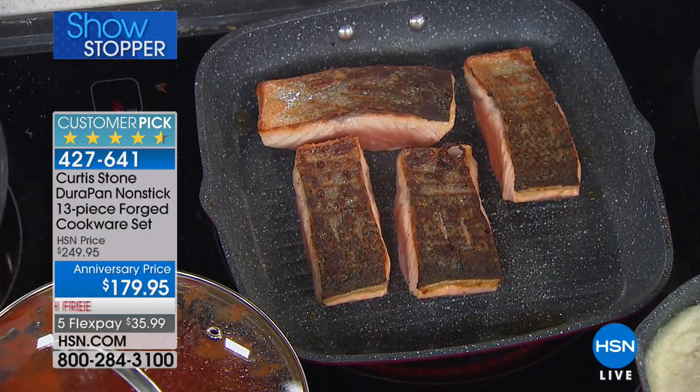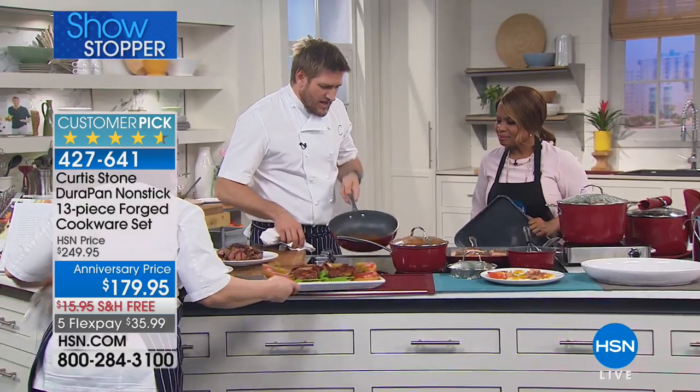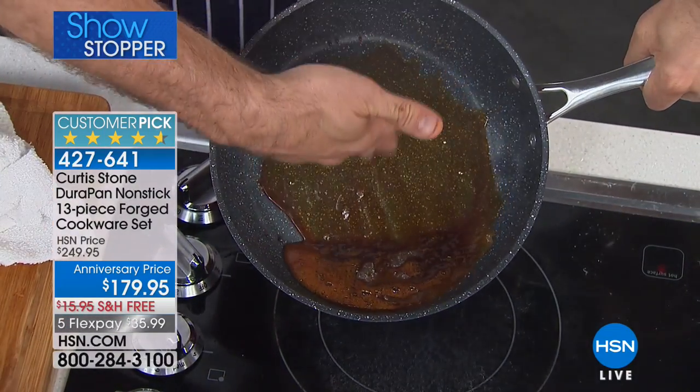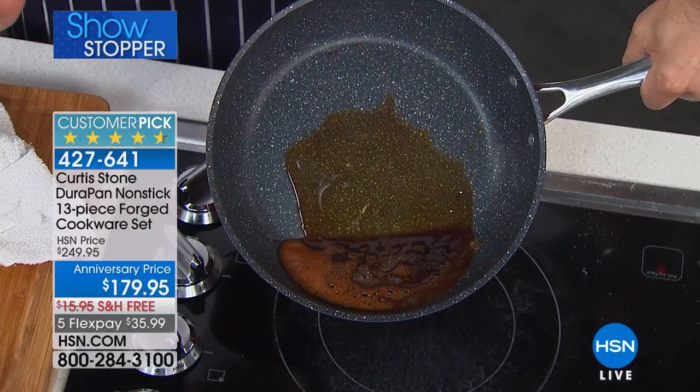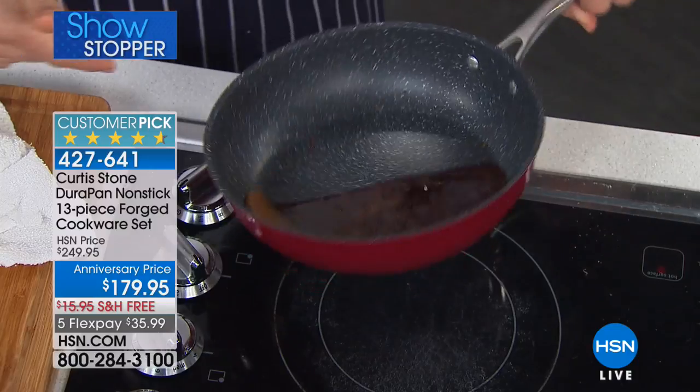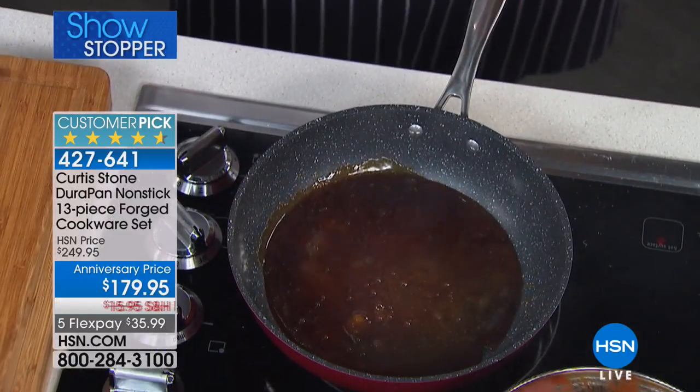Over here, I threw sugar into a pan. Have a look at it. It's now turned into a caramel, right? So I can just lift this pan up and watch that caramel just slide away from the pan. See how nothing's sticking to it? That is burnt sugar, ladies and gentlemen. There's nothing at all that will stick to this cookware.